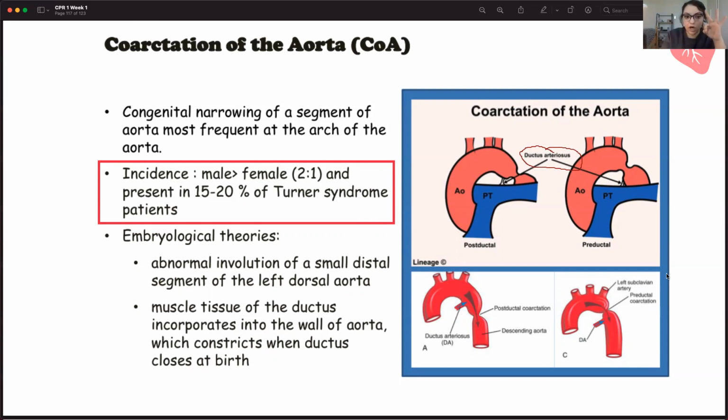And so it's gonna cause, you want to associate this one with Turner's, sorry. So you want to associate this one with Turner's syndrome because it's more common in males than females, but the exception is Turner's syndrome patients. So those are going to be the females most likely affected. And pretty much what you're having is abnormal involution of a small distal segment of the distal or the dorsal aorta. And that's going to be constricting that blood flow.